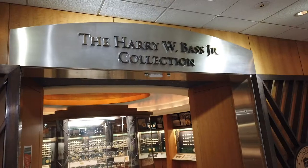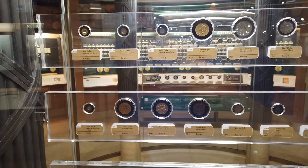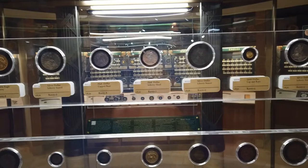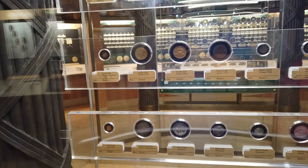On this episode of Large Person Wanderings, Tommy and I are here at the American Numismatic Association Money Museum in Colorado Springs, I apologize if I mispronounced it, and you want to talk about a mind-blowing collection of gold coins, rare and vintage coins from all over the world. The first part, we are checking out this great collection of gold coins, so enjoy the show. We are looking at the Harry Bass Collection wing of the museum.